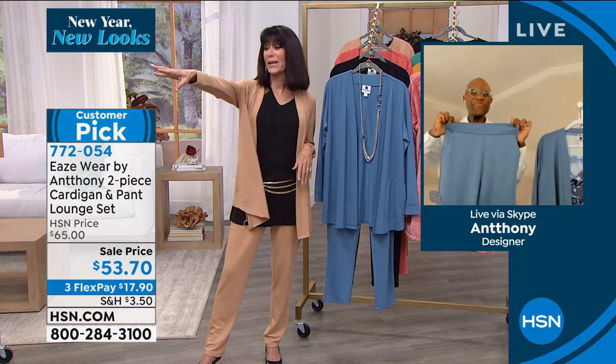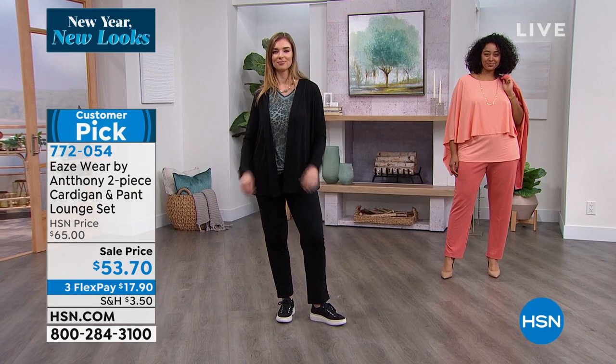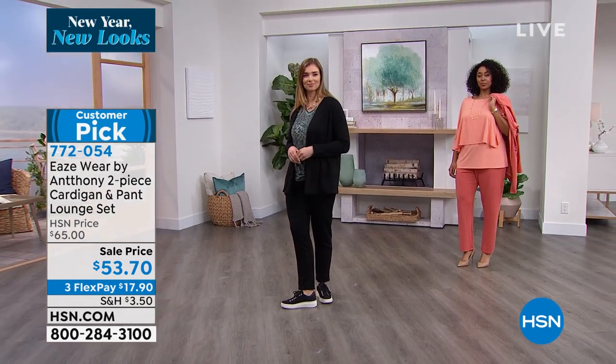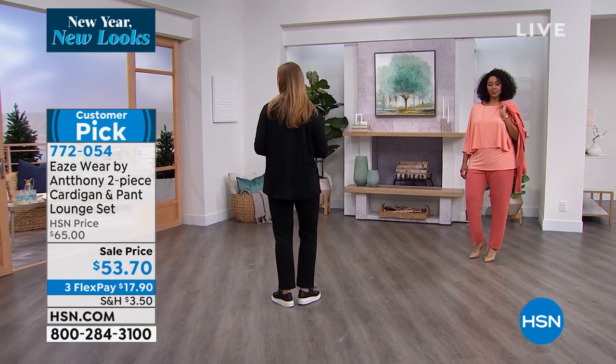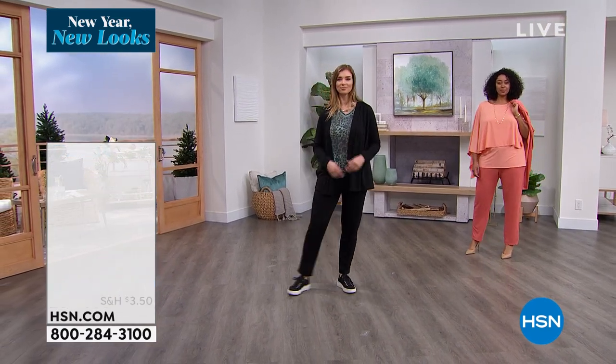And I do want to comment on Kenya. Thank you for going back and changing, because look at how gorgeous it looks on Kenya now. And she's actually wearing the overlay top that's coming up. But I wanted you to remember and visualize that it's not just a casual outfit. It's an outfit that has so many different looks. Like Anthony said, it's a true chameleon.